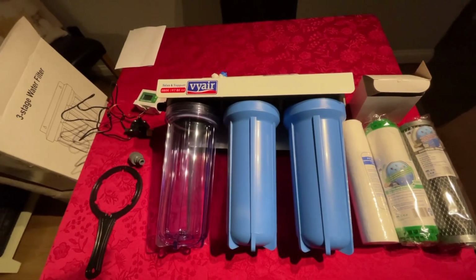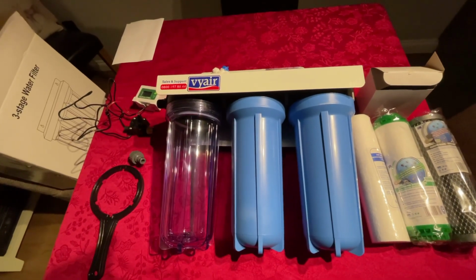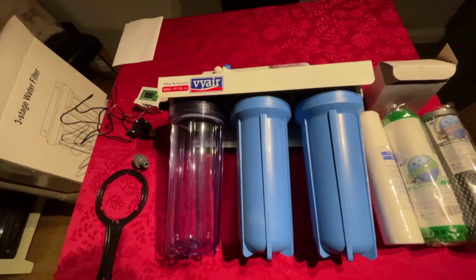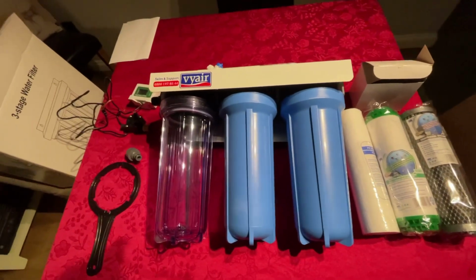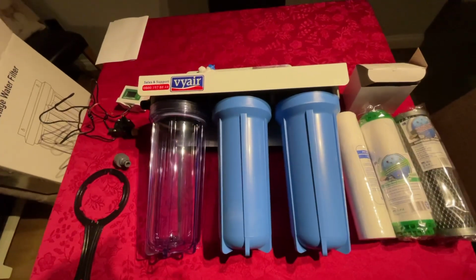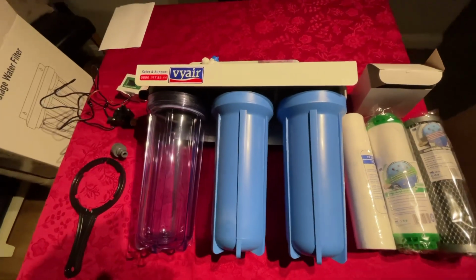So this is the replacement water purifier or dechlorinator, whatever way you want to call it. It's a particular model of iAir. Other brands and makes are available, but this is the one I use. And for those of you who are not running one of these systems or thinking about getting one, I'll just run you through it quickly.